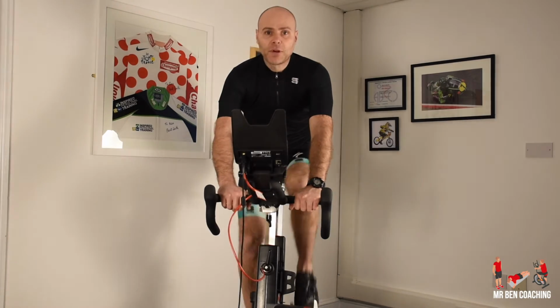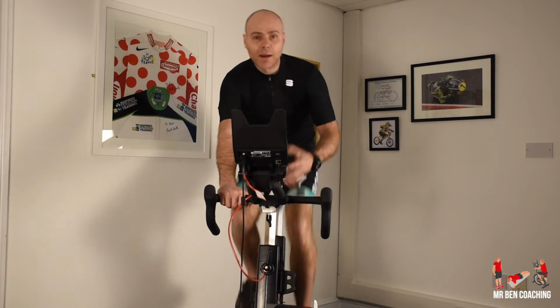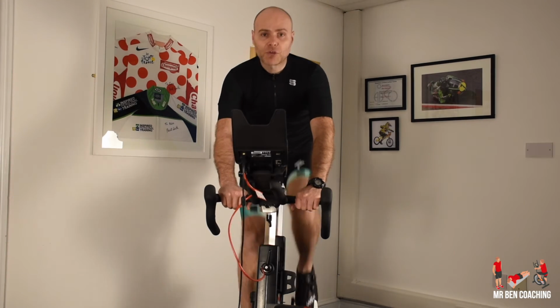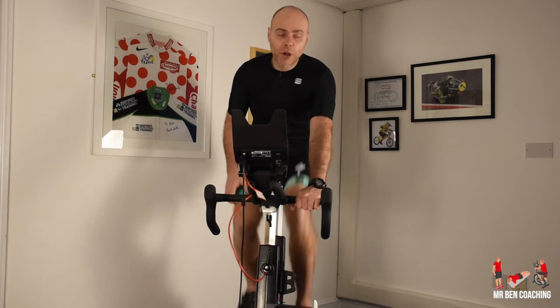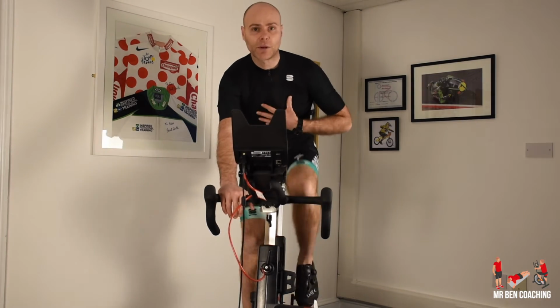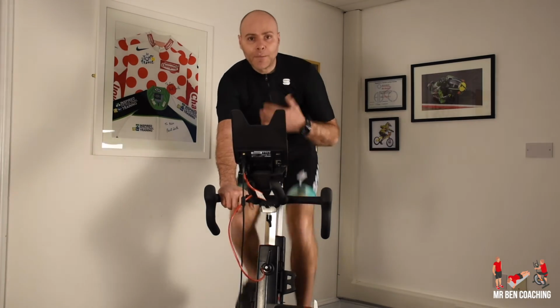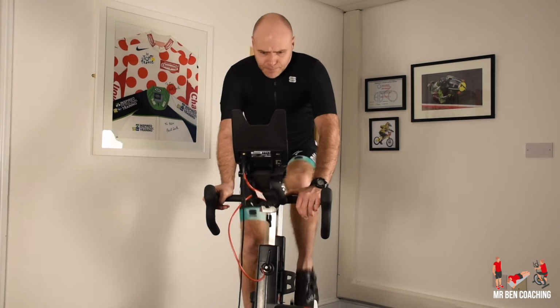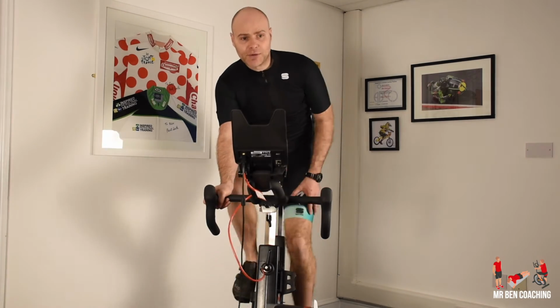What are the benefits of riding with a faster cadence? Well, it works the cardiovascular system more. If you try riding at 100 RPM on the road, you will see your heart rate soar. Even if you haven't got a heart rate monitor, you will feel like it's going higher. So there is that added benefit. I think it also improves your pedalling form and it saves the legs to a degree.